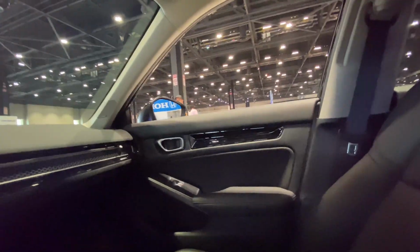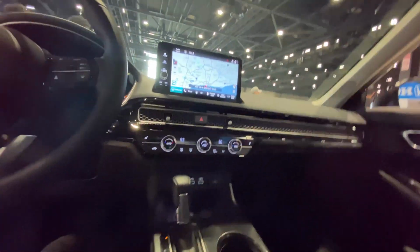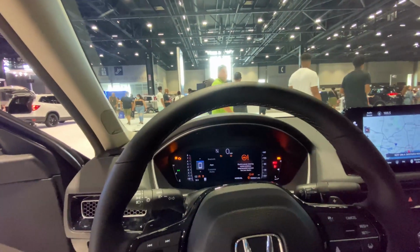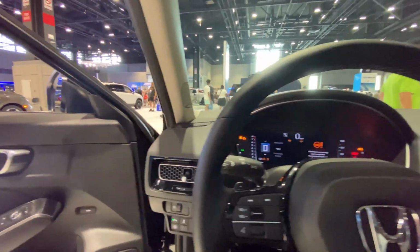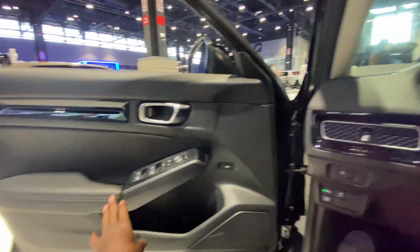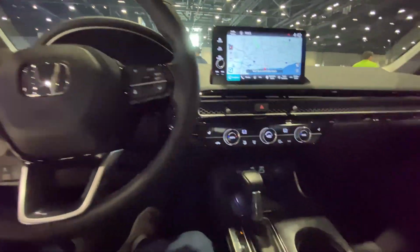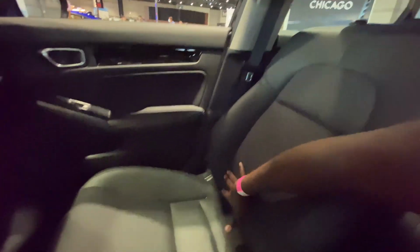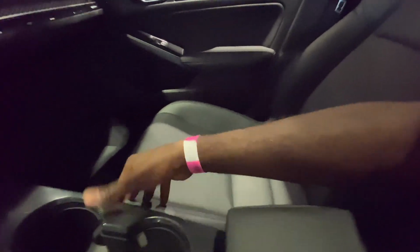This is a very, very nice car. I think this is one of my biggest surprises here at the show. I believe this one, I'll confirm, is at around $30,000 as equipped, which is not bad. And this is probably going to be your top of the line. This is a leather seating surface with perforated leather.